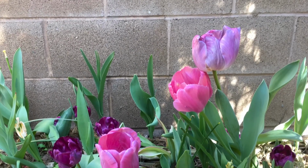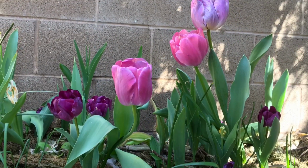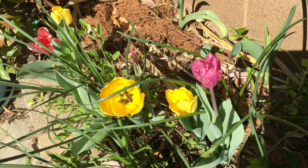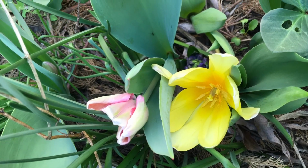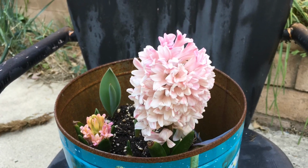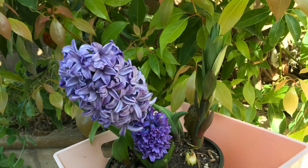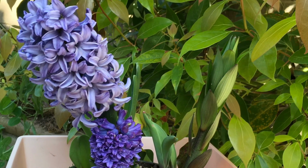This is a pack of purple tulips in every shade of the purple universe, followed by some lovely yellow tulips ensconced in a pink shroud. Gypsy Queen Hyacinths in all her peachiness, followed by the Blue Star Hyacinths with that glorious smell.